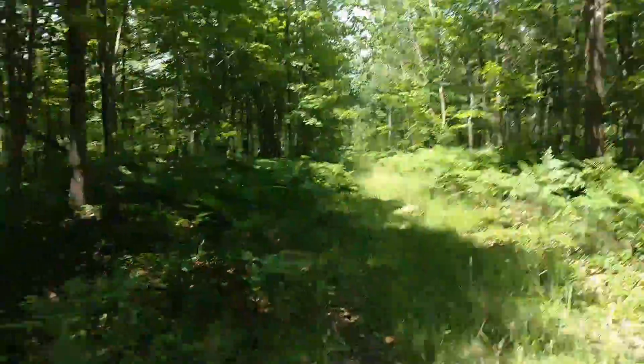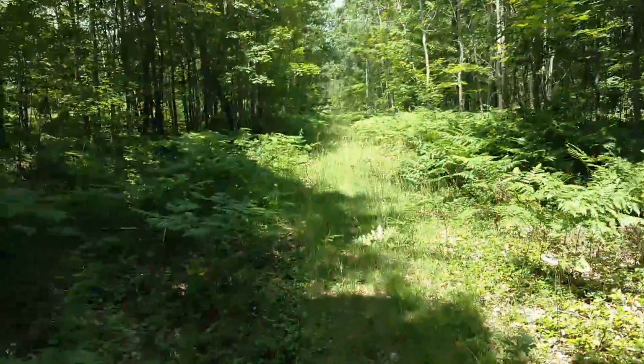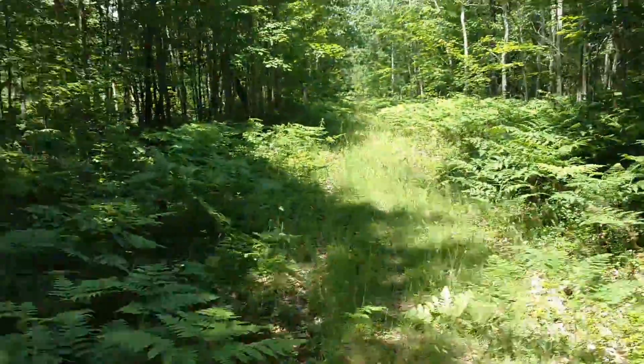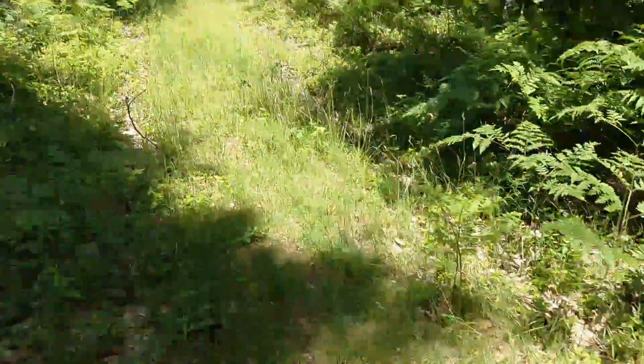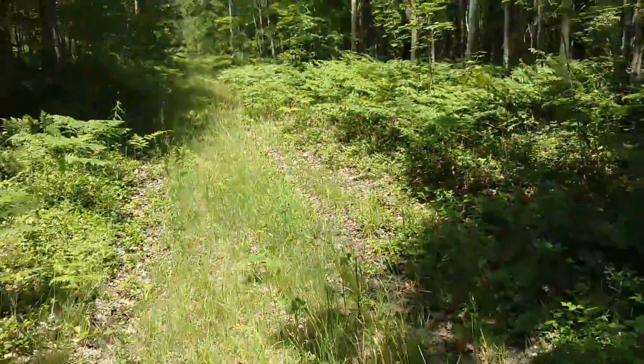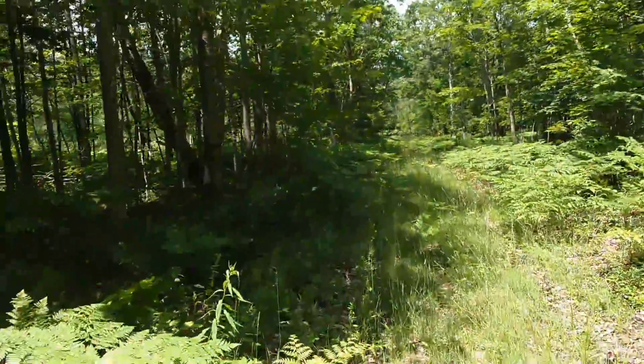That dude with the tree stand got his ass in here, so all the respect I was giving him as far as hiking back into this place and setting up, I'm kind of taken back, because he made himself a road. This road obviously doesn't get used very often, but I'll bet this road goes directly back to private property back there.